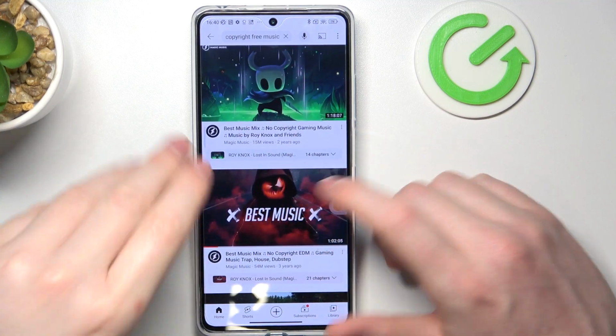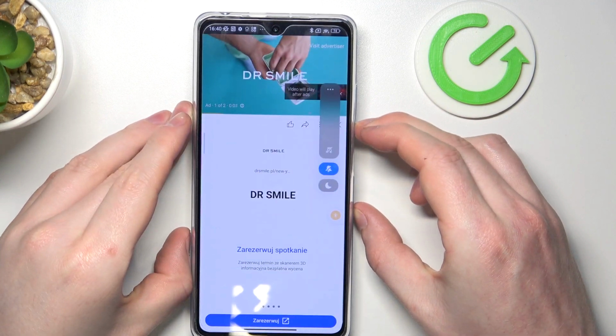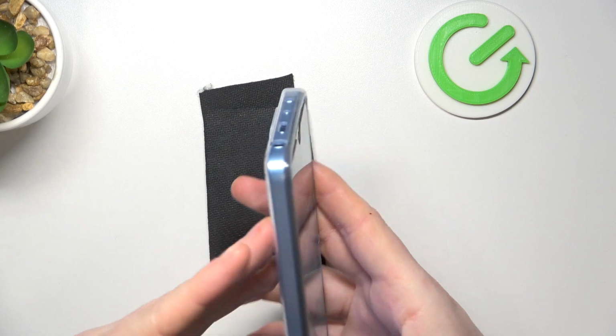Hello, in this video we're gonna check if there's a stereo speaker on POCO X5 Pro.